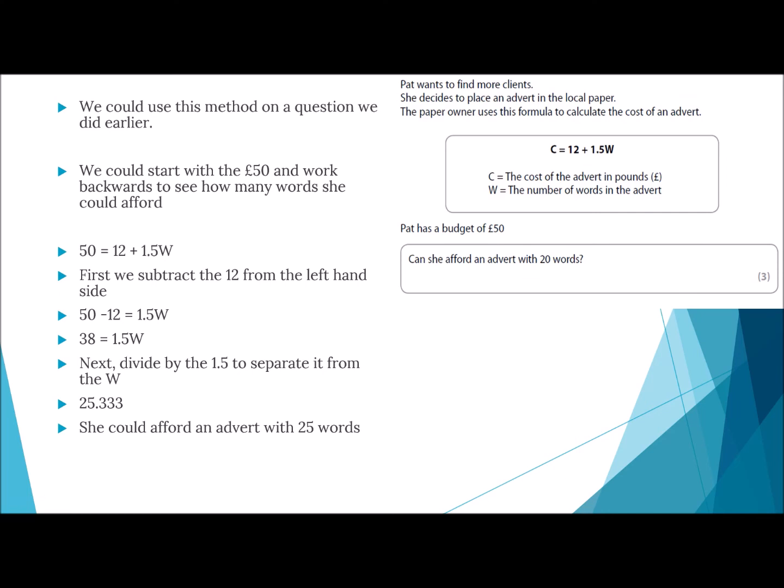Now, we're going to use that same method of working what I call backwards on the question we did quite near the beginning with the job advert. And some of you may have used this method anyway. So if we remember, she had a budget of £50. I want to know if she could afford an advert with 20 words. So in this case, I'm just going to work with the 50 and not the 20. So it's important that you don't try and work with everything in one go.